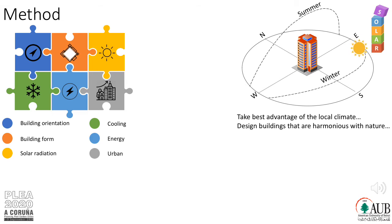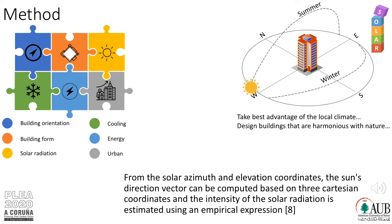So, as we investigated the methodology, we found out that the building orientation and form affect the solar radiation. The location of the sun's path across the sky varies with the seasons, so during the summer, the sun travels higher in the sky than during winter. Designing a building with the sun in mind can help reduce the amount of insolation. From the solar azimuth and elevation coordinates, the sun's direction vector and the intensity of the solar radiation is computed.